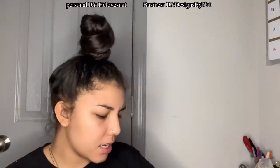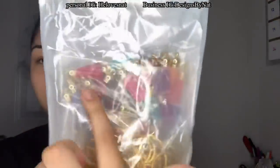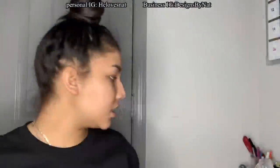I'm about to show you guys everything that I ordered. And yes, I'm pretty sure you guys already saw my X-Acto knife I ordered, and these things, which I already had. I also ordered some gold tassels. These are the gold tassels. And then I ordered these chains for my lip gloss, because I'm going to be selling lip gloss. So I'm about to open these up and see what they look like. But first, let me do a thumbnail real quick.